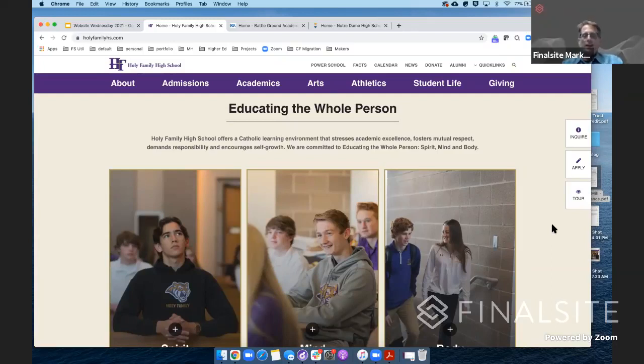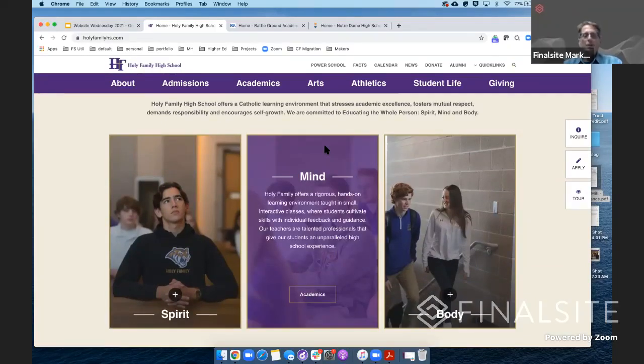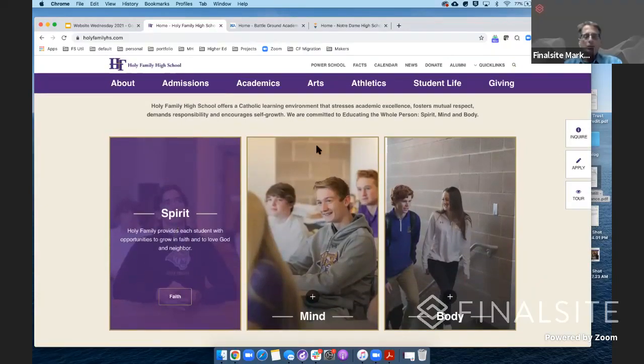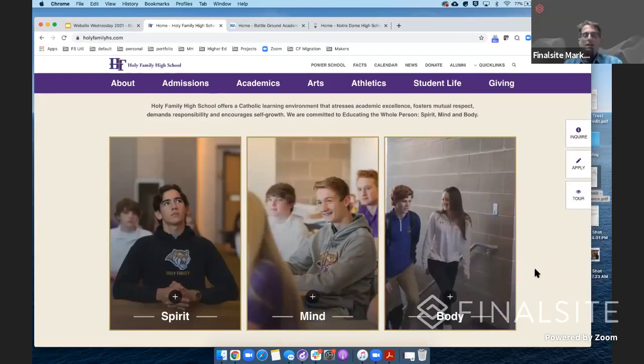And what I like about the messaging is this: when we refer to the trifecta of mind, body, spirit, it often is in that order. And I think it's interesting and notable that for Holy Family High School, it's spirit, mind, body. So spirit comes first and then mind and body. I'm assuming that's intentional. I don't know that for sure, but it certainly jumped out at me, having seen lots of schools that feature or talk about mind, body, spirit.